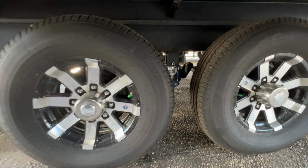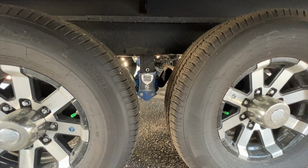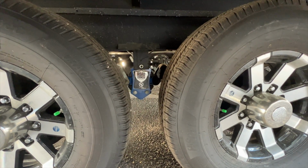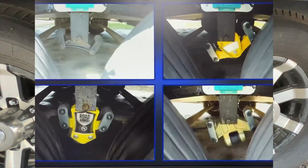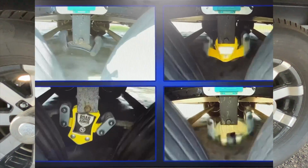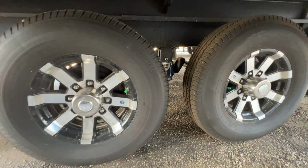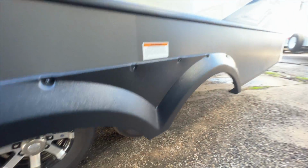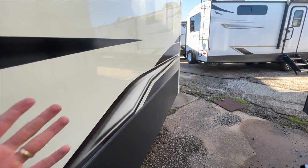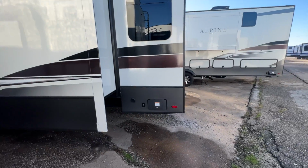Down underneath here, you have the Road Armor suspension system. So this is a suspension system that gives you 6 inches of travel, 3 inches up and 3 inches down. And you can see from the graphic on the screen, it far outperforms pretty much all the competition out there for a standard suspension system that you can get on a fifth wheel. So really nice suspension system that is going to help mitigate your rattling and shaking of things inside the fifth wheel while you're towing it down the road.